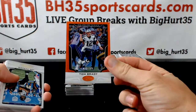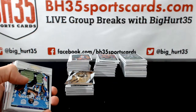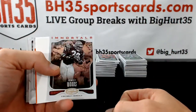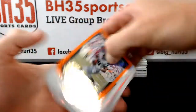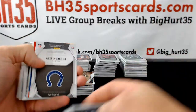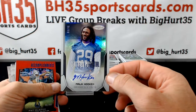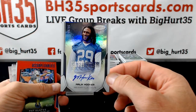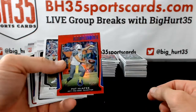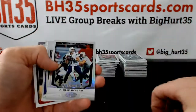That was a nice one. Tom Brady to $2.99. Icky Woods. DeMarco Murray. Steve Young. Malik Hooker to $99 for the Colts. Go Bucks. White whale with the Colts. Pat McAfee 1/99, Colts. Philip Rivers.